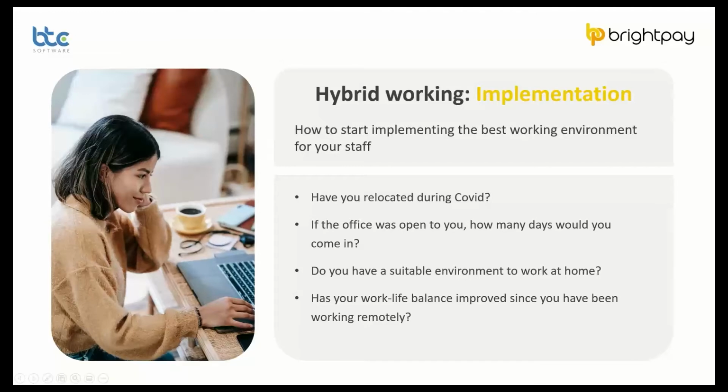So a few questions that you could ask your staff members, your employees. Have you relocated during COVID? I know there's a few BTC Software members that have moved around the country, or have moved out of their, well, me being one of them, have moved out of their parents' homes. If the office was open to you, how many days would you come in? Would it be once a fortnight? Would it be twice a week?